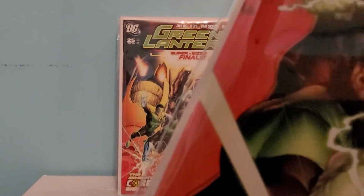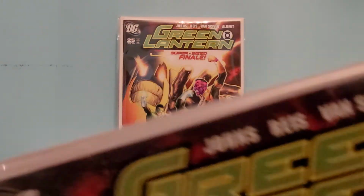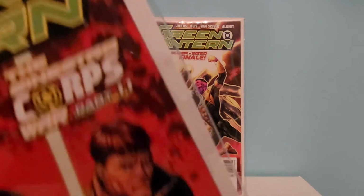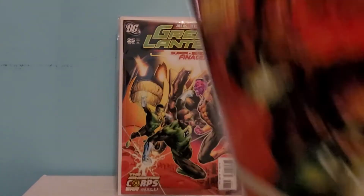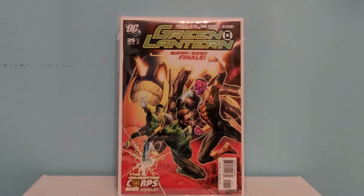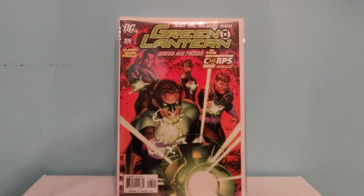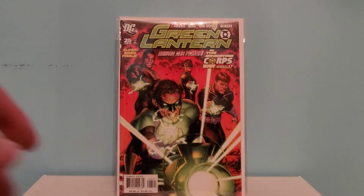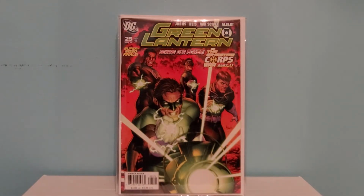You just can't get no better than that. And if you do your calculation, how many books were in that lot? I forget. I think it was 24 books in there. So if you do your math, I think it's like $1 a book, $1.25, somewhere around that range. And yeah, so glad to have those.